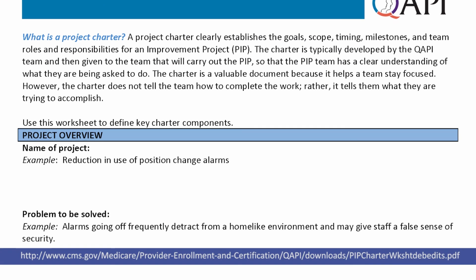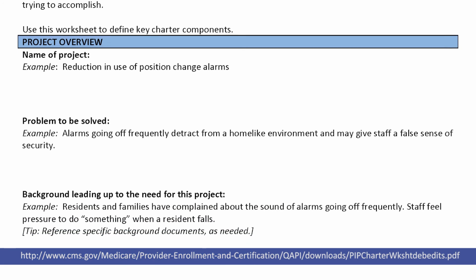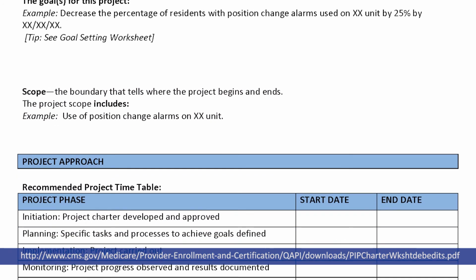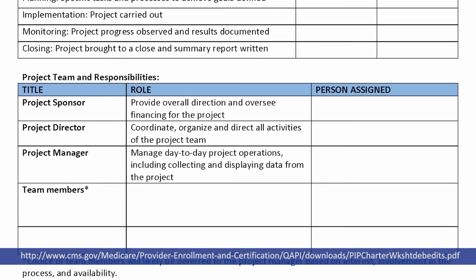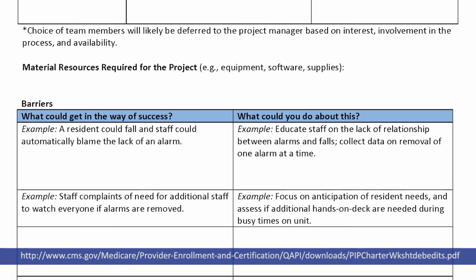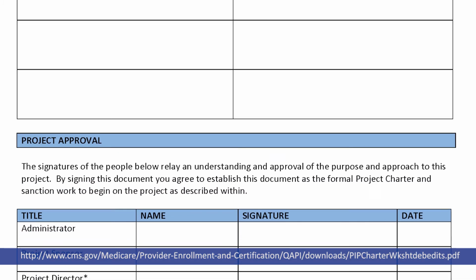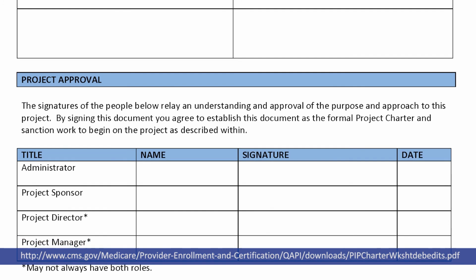What is a project charter? A project charter clearly establishes the goals, scope, timing, milestones, and team roles and responsibilities for an improvement project, a PIP. The charter is typically developed by the QAPI team and then given to the team that will carry out the PIP so that the PIP team has a clear understanding of what they are being asked to do. The charter is a valuable document because it helps a team stay focused. The charter doesn't tell the team how to complete the work. Rather, it tells them what they are trying to accomplish.